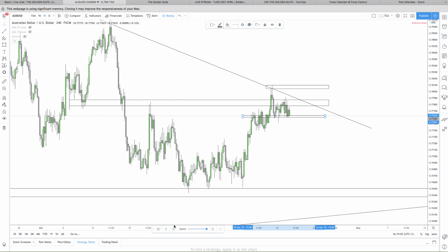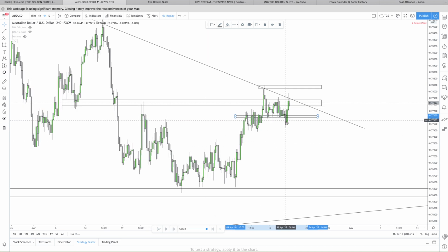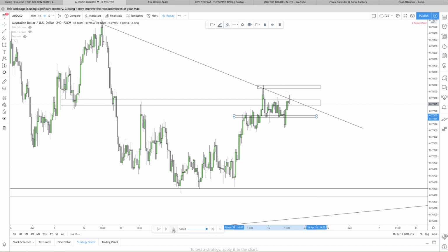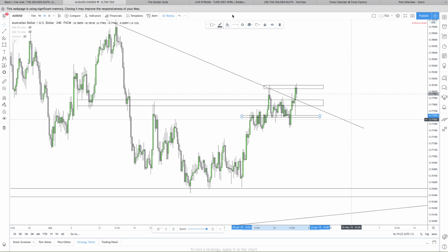Now this is everything that I've showed you so far. Just trend lines and the horizontal support and resistance, and using them together effectively with candlestick confirmations. So let's fast forward. We tried to break out there, but couldn't. See if she's coming back up. Well, there we go. She's come up for a double tap. Let's see if we can get an entry.